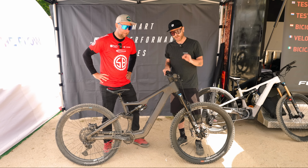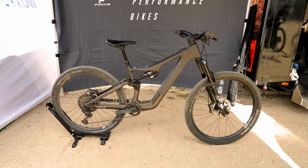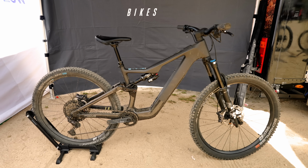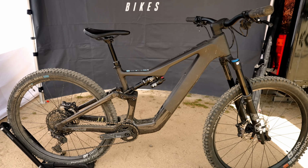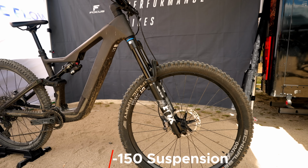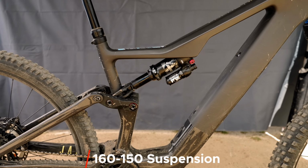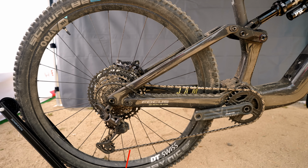Yeah, it's the new Jam 2 SL. It's the light e-bike this year from Focus. And all the frame is carbon. We have two types of carbon. This is the top model of carbon. The fork is 160, and we have 115 in the rear. And we're rolling on 29ers? 29. Yep.